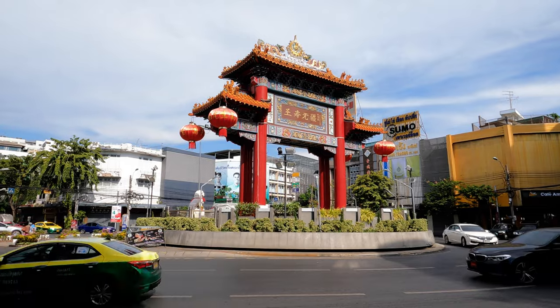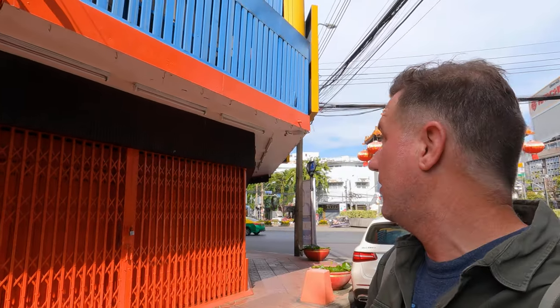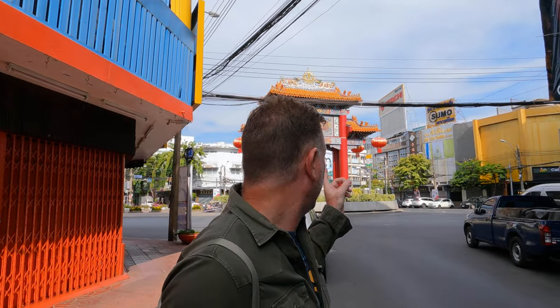Talat Noi is actually on the periphery of Chinatown. One of the main roads at Talat Noi is YAOWARAT ROAD, and I am right here at the start of YAOWARAT ROAD. And behind me here, this mighty impressive arch, this mighty impressive gate here is called China Gate. And this marks the start of Chinatown. So we're going to explore along YAOWARAT ROAD and explore as many markets as we can, both old and new.